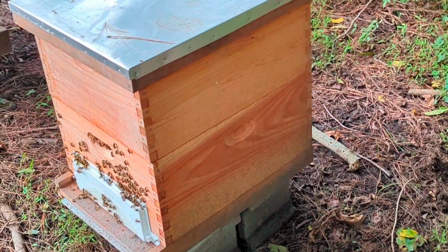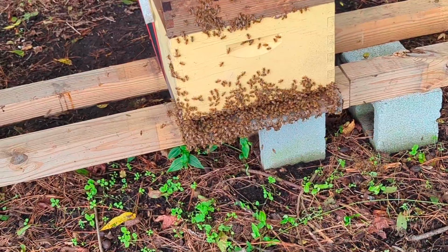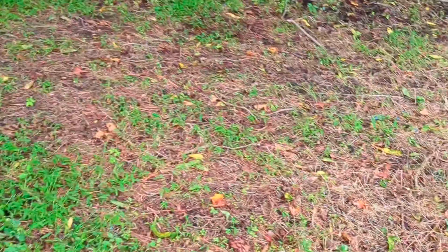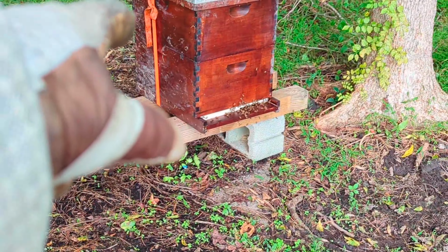Actually, I might be able to get a strap under there. I might do that. Strap. I have not, unfortunately, checked the queens because these girls are not happy right now. So yeah, like I was saying, I got everything buttoned up. All the boxes are back on their things. They got straps back on them. I think this one's going to be okay.